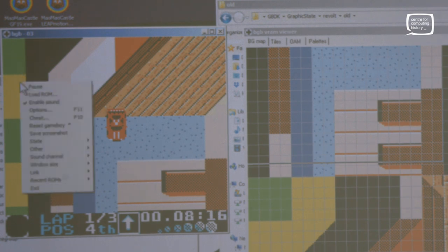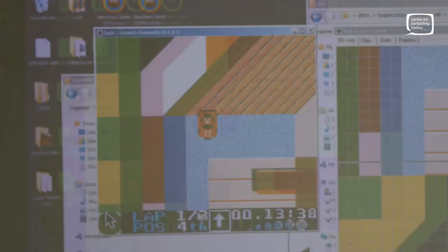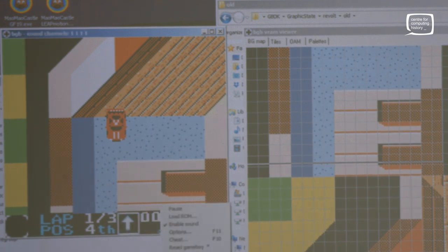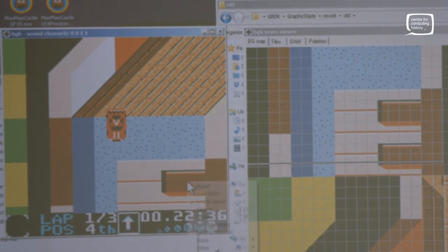Maybe we've turned the sound off, shall we? Sound channel. Sound. F5, 6, 7, 8. Solid stuff. Only small dogs can hear you. That's 10 or so off.